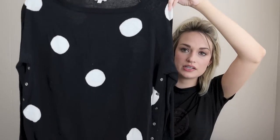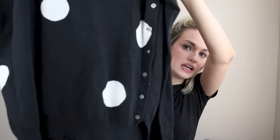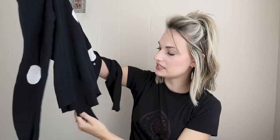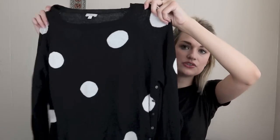This is something I've never sold, this brand before. It's Haas Entropia, size medium. And I just thought this style was super cute. It's a polka dot sweater, and then it has buttons on the sides, which is nice. It's very lightweight, with a high-low hem. I think it's just 100% cotton. Yeah, it's 100% cotton, but it's a very thin, lightweight tissue cotton.